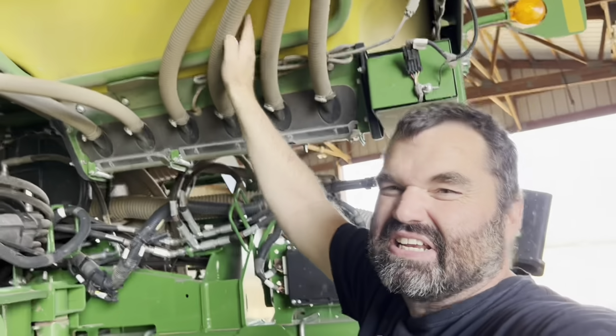All right, first task, we got to get the corn. There's a little bit of corn left in this. We got to get it out. And so we're going to drain the boxes.